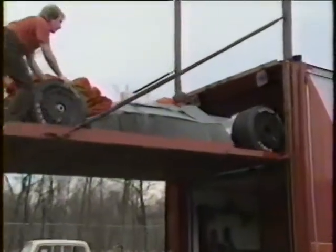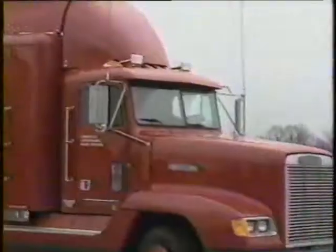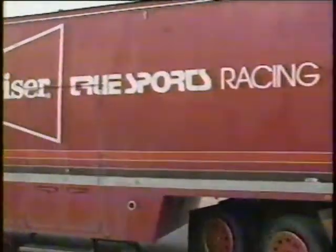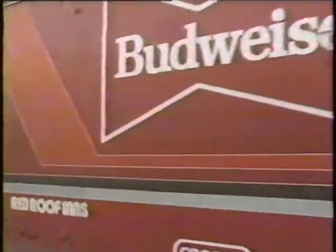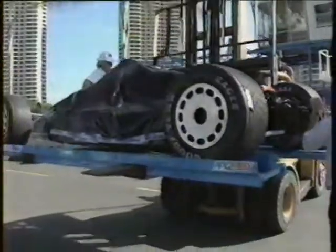More than 2 weeks prior to the first race of 1991, the new car is loaded into a transport trailer in Hilliard. Following a cross-country trip to Los Angeles and a trans-Pacific flight on a 747, the car finally arrives in Surfer's Paradise, Queensland, Australia. Even as the race cars were being unloaded and reassembled, Scott Pruitt was thinking ahead to Sunday's race.